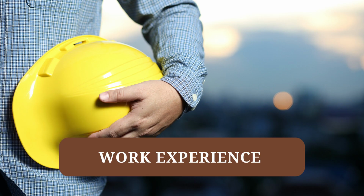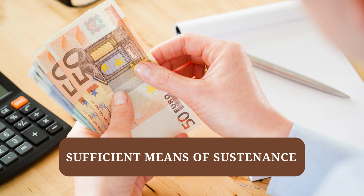Now, first things first, what are the requirements? Who qualifies to apply for this kind of visa? First and foremost, you need to have a degree, a bachelor's degree or a master's degree. Now, the next thing is you have some relevant work experience, especially for those who are outside Germany. Remember, this is a visa type that allows non-EU citizens to come to Germany and get a job. The third main requirement is that you have sufficient means of sustenance, that you can sustain yourself financially.